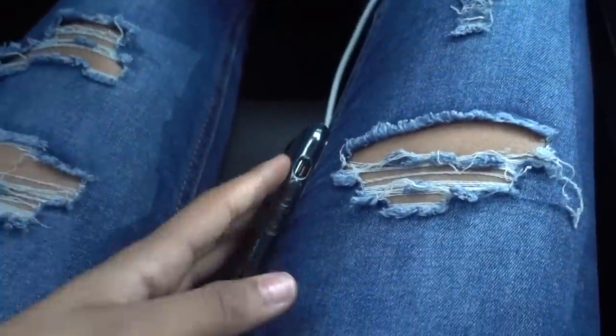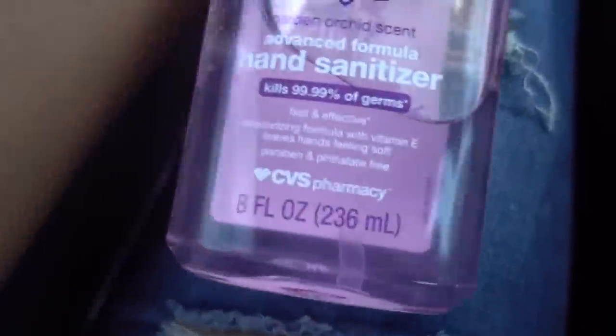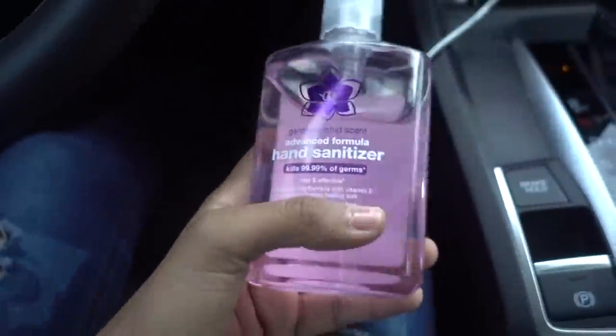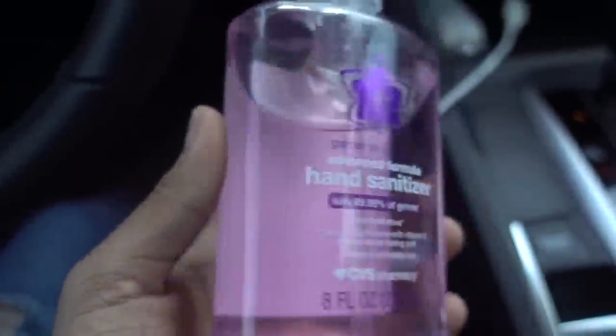Here's my phone. I'm not gonna lie to you guys, my phone doesn't stay there. It's right here all the time when I'm driving. I don't know why. That's just where it's most comfortable. We have some hand sanitizer. This is an essential right now. Whoa. It should always be an essential. But this is some hand sanitizer that stays literally right there. Does not move.